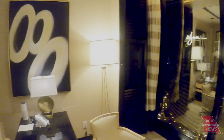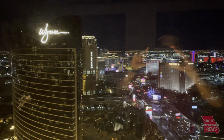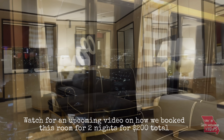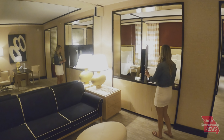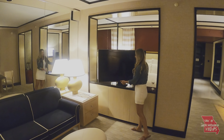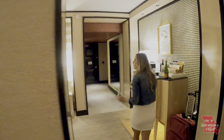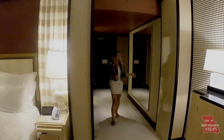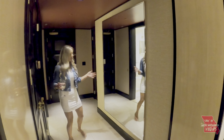Hey, let's check out the view. But the most wonderful thing is this view, guys. Look at this. And then we have the swivel TV. It's as easy as that, which is really nice. Have you ever seen a bigger mirror in a hotel room? I mean, if you are wanting to look good, you can check yourself out from every angle.